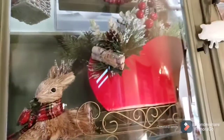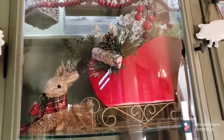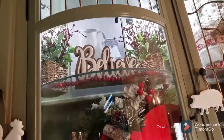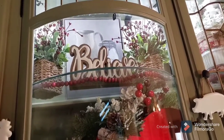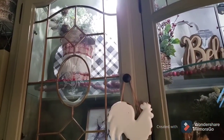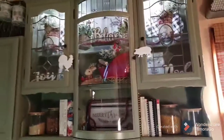And then up here, I have that sled and a little deer. And then up there it says believe. And I just added some of the berry sprays into those green arrangements. That is an arrangement that I made. Oh, I can't even reach up here. You're not meant to get in there. That's for pretties. And then we've got joy, believe, and over here, Noel, and another arrangement. So that is how the hutch looks on the inside.